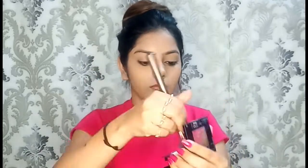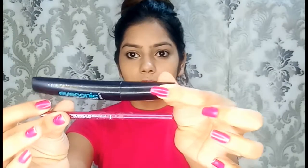And for setting this, I am using this Maybelline Fit Me Compact Powder. Ears पर भी करना so that पूरा even लगे. Okay, it's done. And then for my eyes, I'm gonna use these two things.